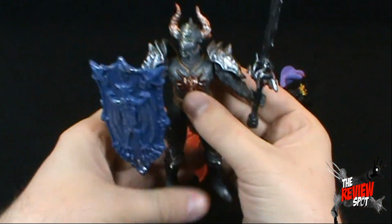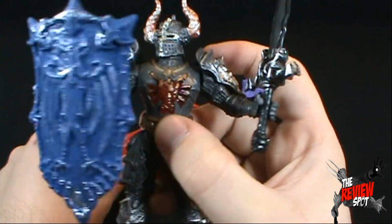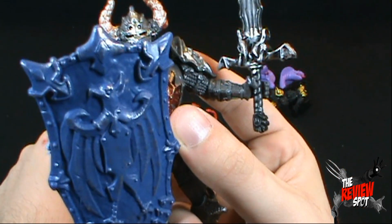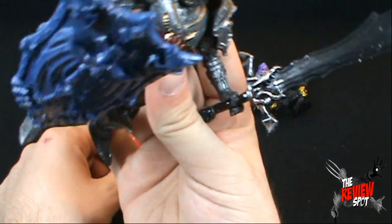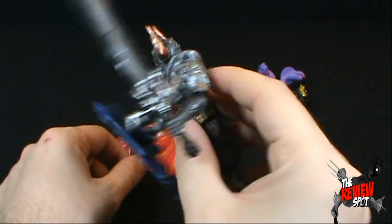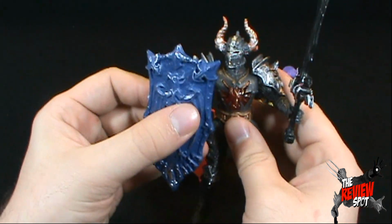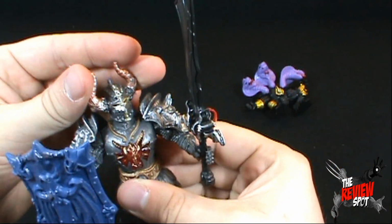So you got yourself a knight with a light up chest that doesn't light up, but you got yourself a very cool shield and a pretty cool sword. Sword is nicely detailed. Looks like it's a dragon head holding the blade. You see that? Pretty cool. I mean, these accessories you could probably use for some other figure. You just got yourself a very neat looking knight.